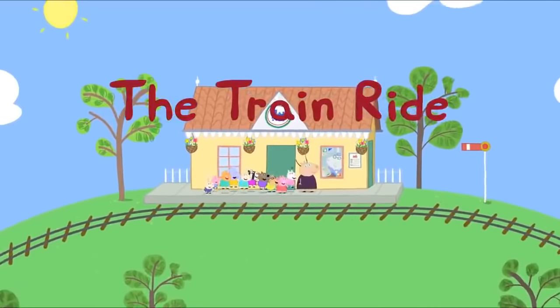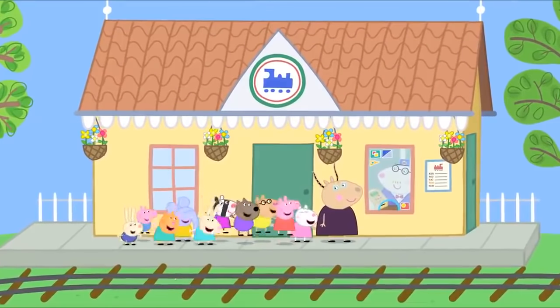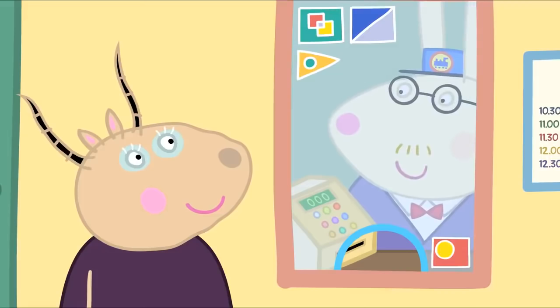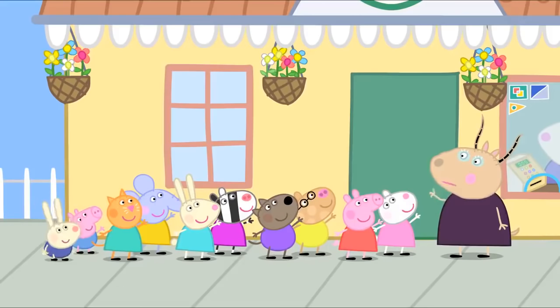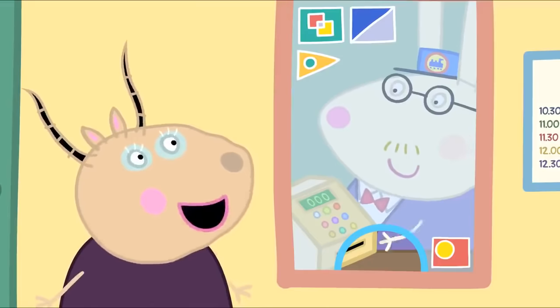The train ride. Today, Peppa and her friends are going on a train ride. Mr. Rabbit is the station master. How many tickets? 1, 2, 3, 4, 5, 6, 7, 8, 9, 10. 10 child tickets and 1 teacher ticket, please.